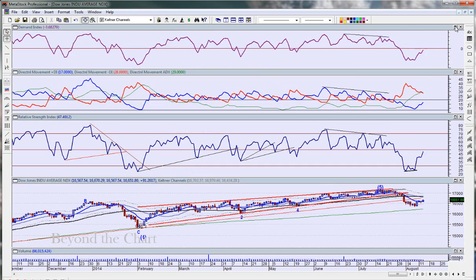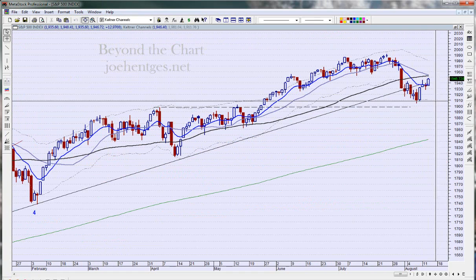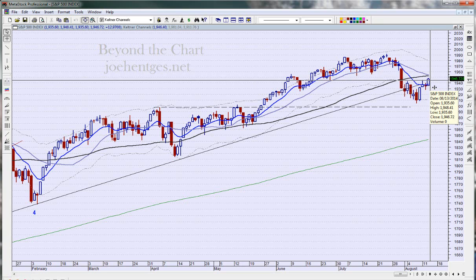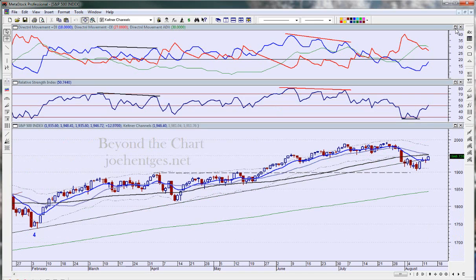Let's look at the indicators here. We're not above 50 yet, although it made a nice move today. We still have DI minus above DI plus, and the demand index is below zero. So nothing positive on those indicators. The S&P 500, again, closing above the 10-day. This does not have the 21 below the 55 yet. Indicators slightly a little more positive here, but still got the DI minus above DI plus up here.